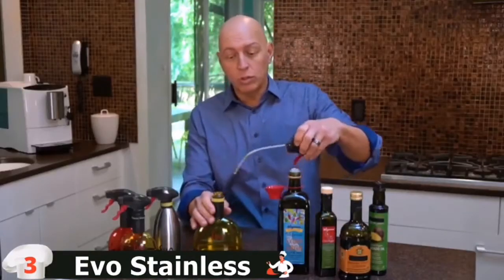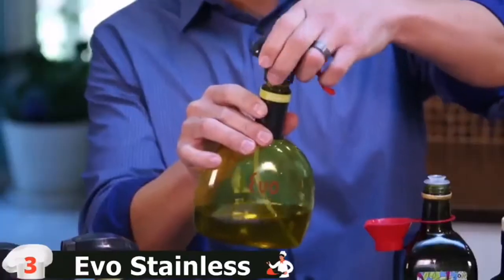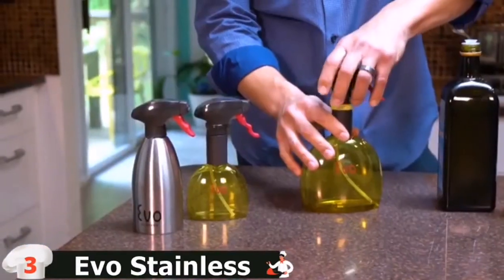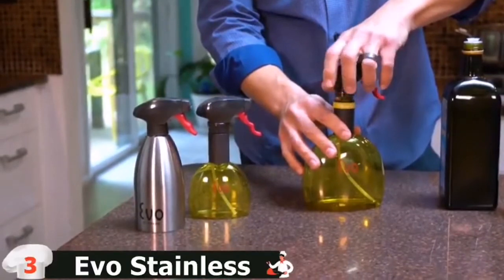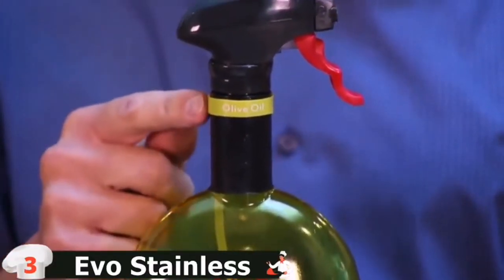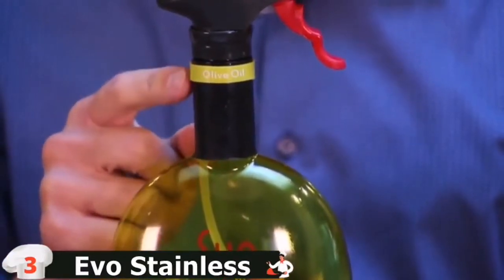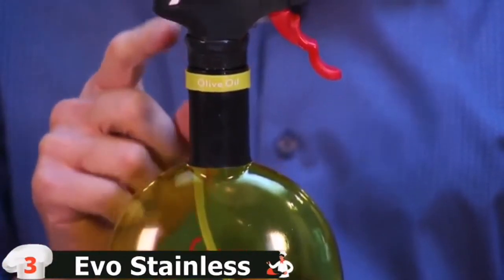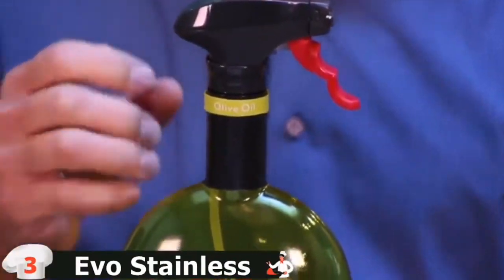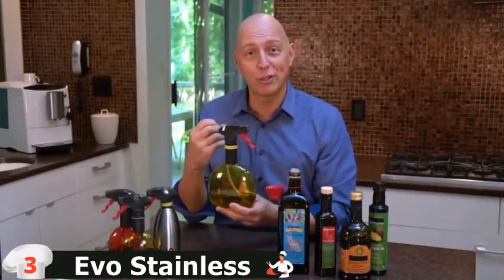Now, once you've done that, simply put your trigger head onto the bottle and twist it and screw it on to secure it to the bottle. Now, you'll notice that there is a little silicone band around the neck. This may be included with your Evo. These are reversible label bands that help you to identify which type of oil or vinegar that you have in your Evo. Now you're ready to go in the kitchen and get cooking.